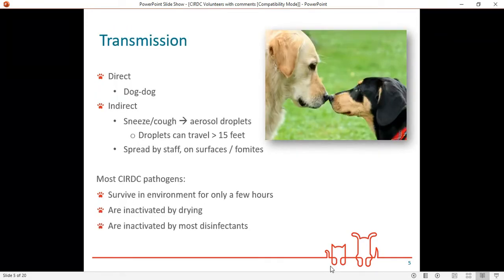Kennel cough can spread through aerosols in the air from coughs or sneezes, directly from dog to dog through nose to nose contact, or through germs on contaminated items. Most pathogens involved in canine infectious respiratory diseases are not very hardy in the environment and are easily killed by drying or disinfection. Therefore, it is very important to disinfect items, areas, and hands between dogs.